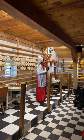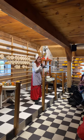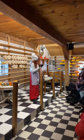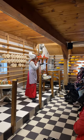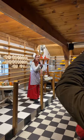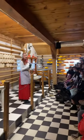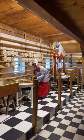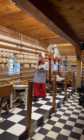A middle-aged cheese is 6 months old. It's a bit saltier and the texture is already a bit harder. And then we also have the mature cheese, which is a little bit like Parmesan, but Parmesan is Italian cheese, of course. It's a drier cheese, usually a bit crumbly, and it's very salty. And a mature cheese has to be at least 1 year old. This cheese is 3 years old, and check this out. And you can still eat this.